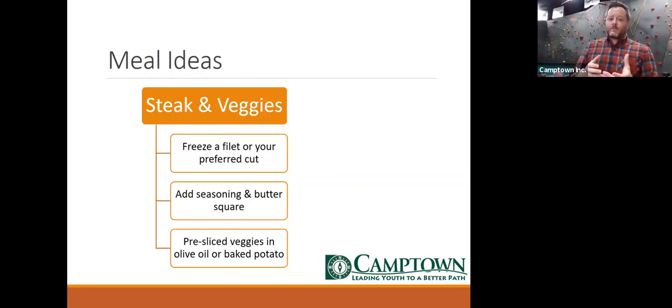Or really easy is a baked potato. Wrap it in foil, cook that in the coals of an open flame. You can also do a sweet potato. And if you like those plain, there's obviously a lot of flavor in a sweet potato, or bring a few of your favorite toppings.